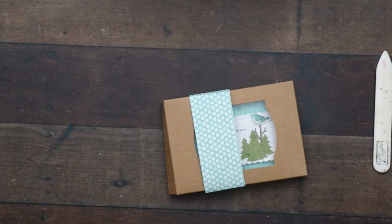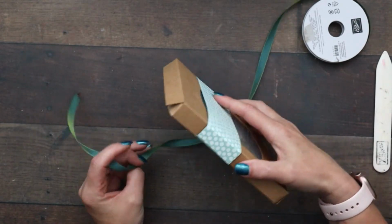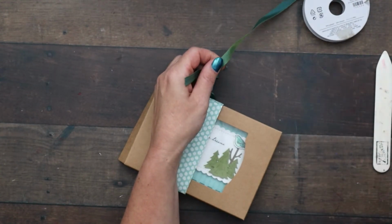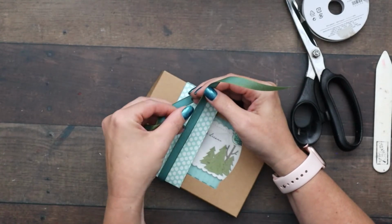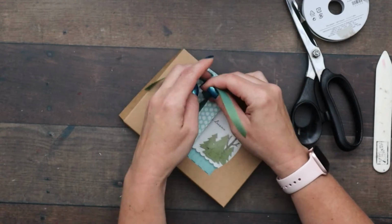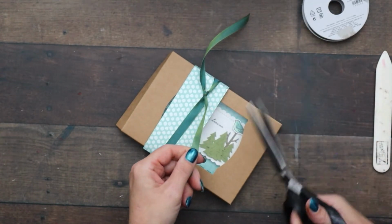Then I'm going to take some of this because it's really pretty, and it matches the nails. Did not plan that. But I guess it was on my mind. I guess I'm just loving those colors this week. So I'm going to put that over the belly band, so that will slide on and off the box with the belly band. So it's not going to ruin anything when they take it apart.